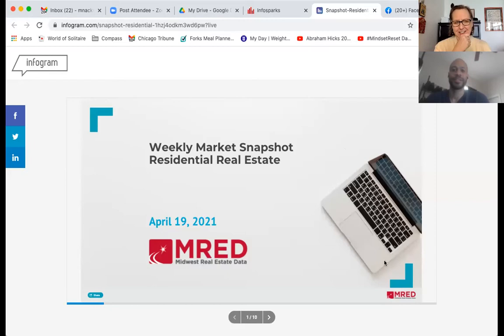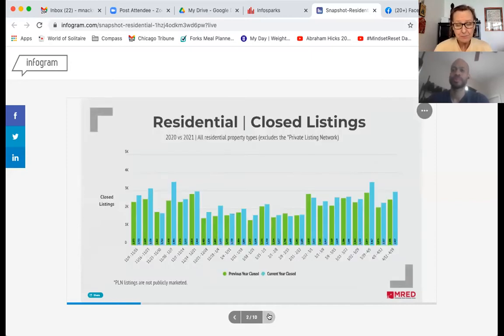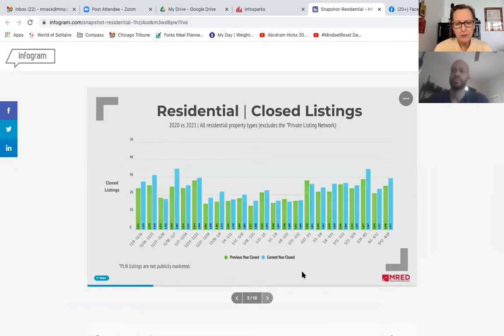So this is the chart that I go through every month. They actually update it on a weekly basis, hence the name Weekly Snapshot. But they do that Monday evening. So because we do our call Monday at noon, it updates later in the day. But I think it gives us pertinent enough information.